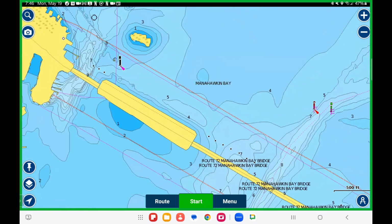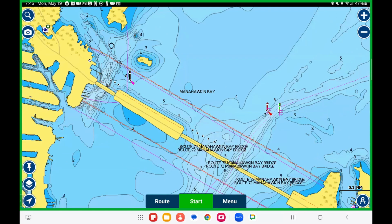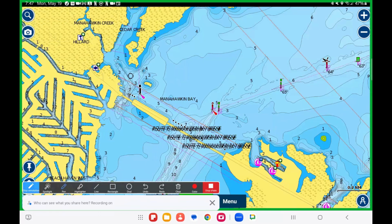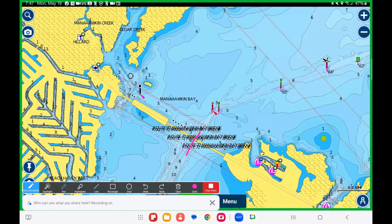So if you want to get to Mud City, there are a couple houses back there. I do believe there's a marina back there as well. For the life of me, I do not know the name of it. Back on Manahawkin Creek, it is a marked channel to find your way back there. So after you go through the center of the span, you can hang a port. It is a marked channel all the way back into Manahawkin Creek and into Cedar Creek. It is well marked. It has sticks. Stay in the channel and find your way back.